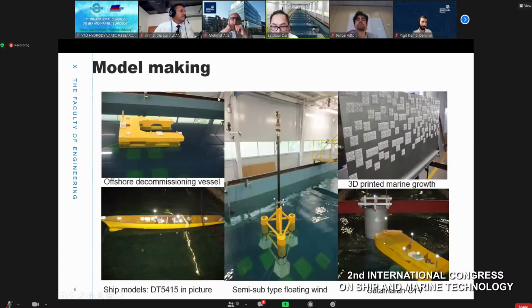Next, here are some examples of the models we made in our workshop. For example, we made offshore decommissioning vessels, the DTMB 5415 combat ship, catamaran crew transfer vessels, and a semi-submersible type floating wind turbine. Also, here is a model that represents marine growth, which is made by 3D printers.